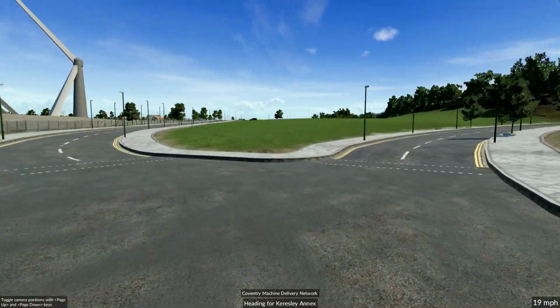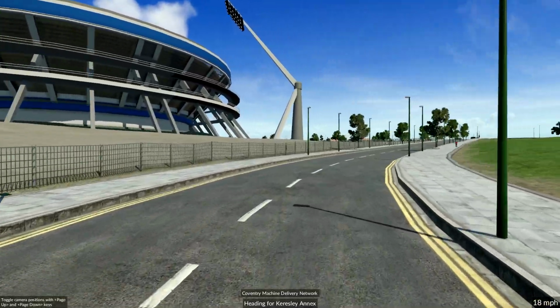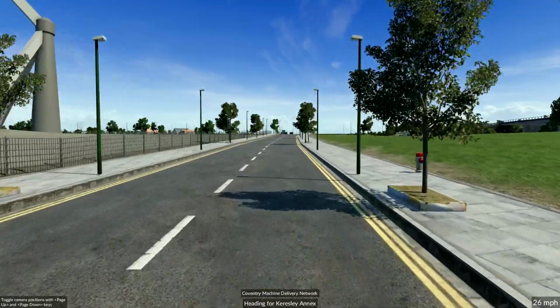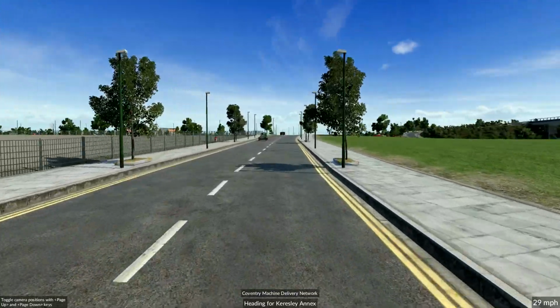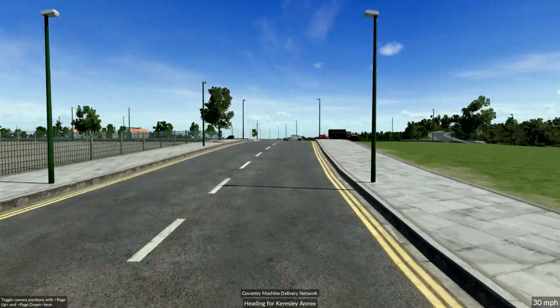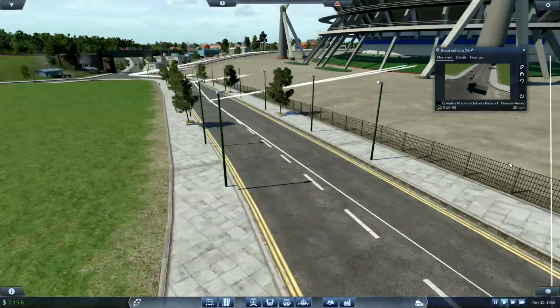It does look the business. That stadium is absolutely ginormous. Realistic? Possibly. Oh, it's starting to get built up here, isn't it? Look at all the cars. Is that a bus? Absolutely not. Probably a car.